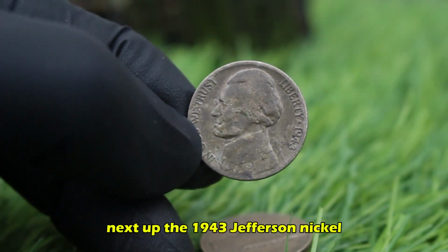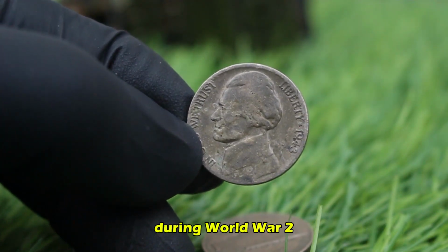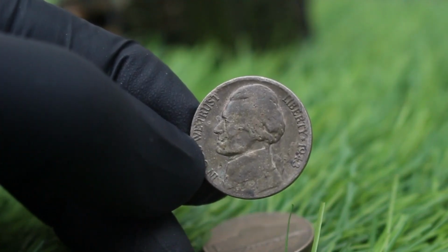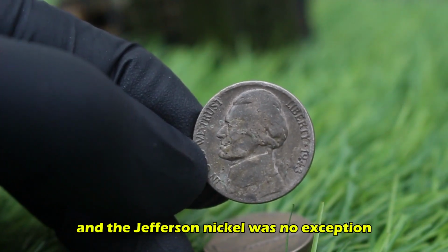Next up, the 1943 Jefferson nickel is one of the key coins in the history of the U.S. Mint. During World War II, the U.S. was facing significant material shortages, including the nickel needed to mint coins. The war effort led to changes in the metal composition of several coins, and the Jefferson nickel was no exception.